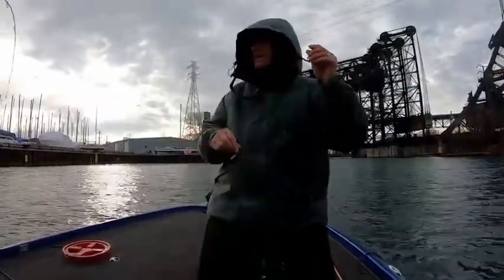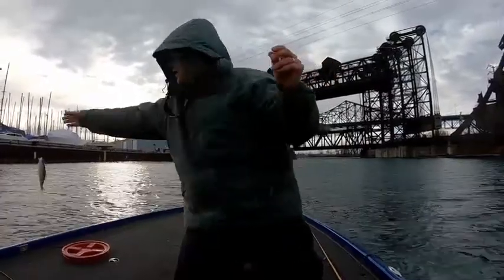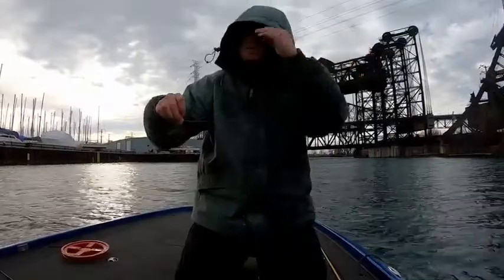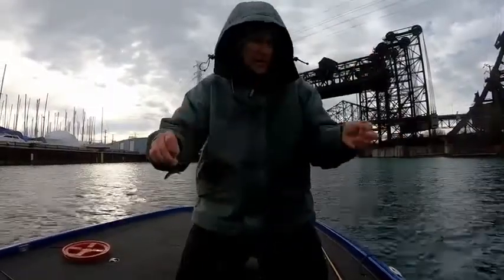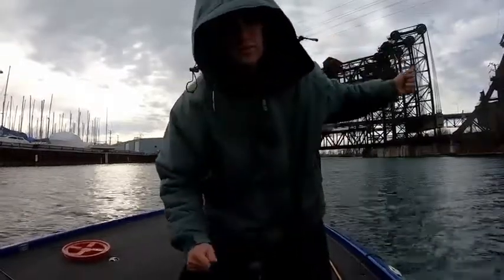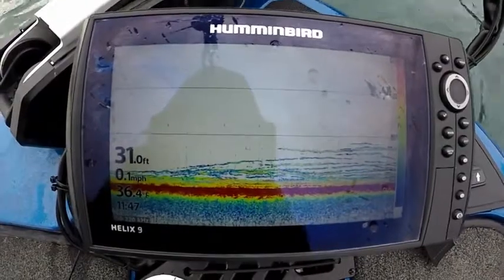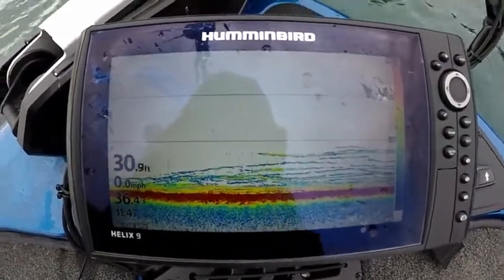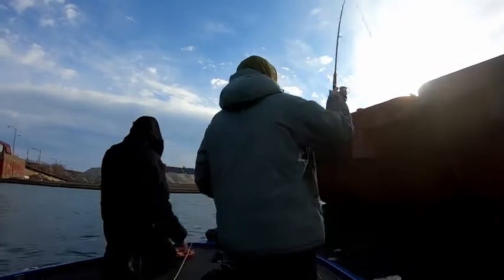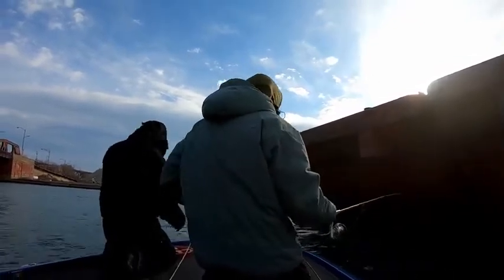Jim's hooked up right now. Let's see what you got. Yeah. Really using micro light rods because the bite is super light, and putting it right on the bottom. The graph is showing all sorts of fish down here. That is what perch look like, all on the bottom. Ooh. Hey, Jim. Yep. Head on your side.